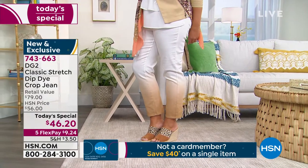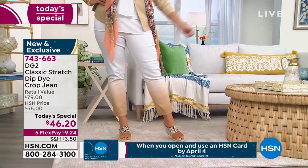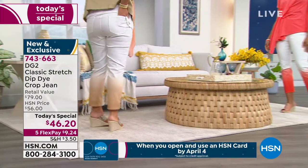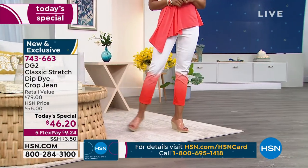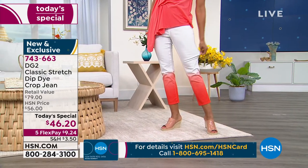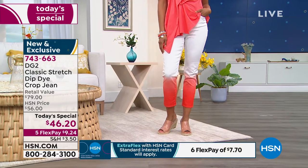So you've got the novelty of the crop. You've got the novelty of the relaxed fit. And of course, you've got that one-off, each one done individuality kind of feel to the ombre. The colors are beautiful, and on top of it all, I think very, very wearable.